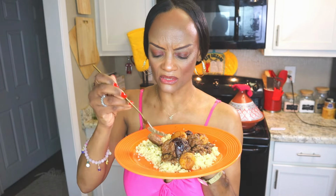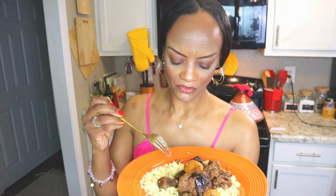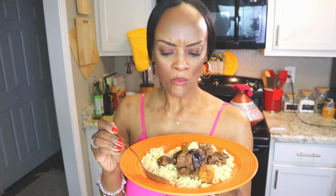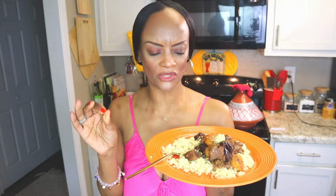Wow. It's just so weird. I'm gonna get one of these apricots. A prune with a piece of lamb. I don't know. This is absolutely delicious. Absolutely delicious.